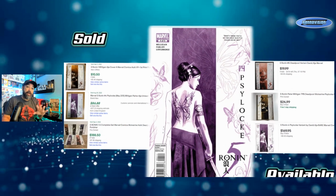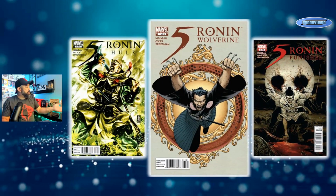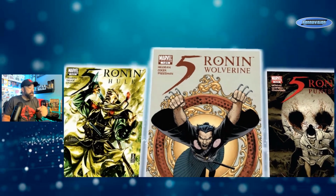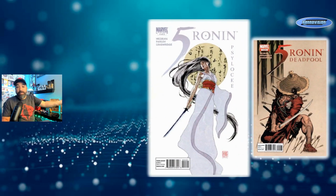Each of all 5 issues also had a run of B covers that you want to look for as well. You can see here with the, was it Cassidy, I believe, Wolverine in the middle, still got the Hulk, still got the Punisher, and you still get gorgeous David Mack Psylocke there on issue 4, and then you've got Deadpool there on issue 5. So the same characters, but they all have B covers. And these actually are cheaper than the A covers.